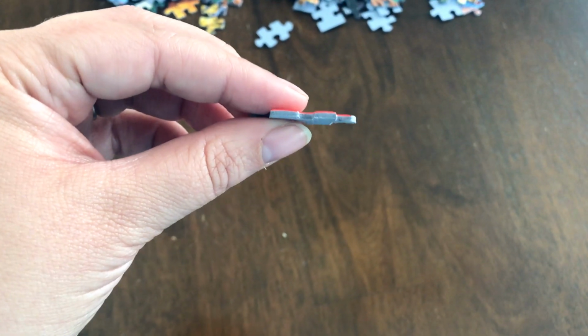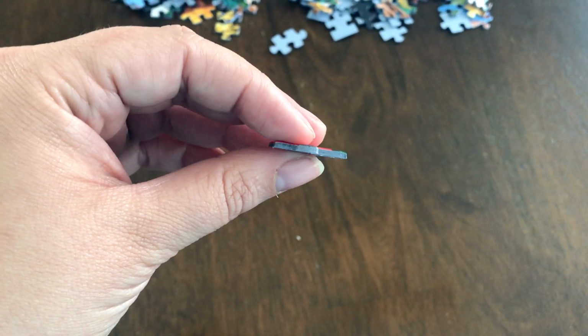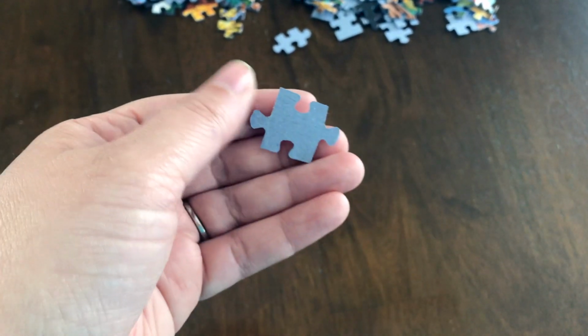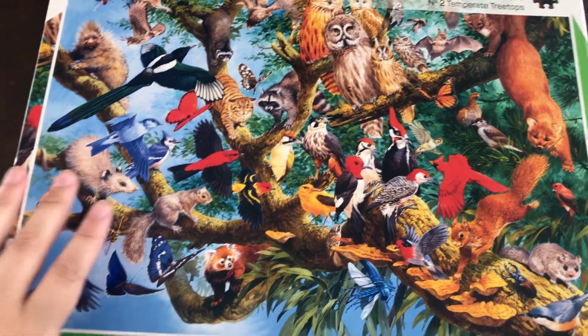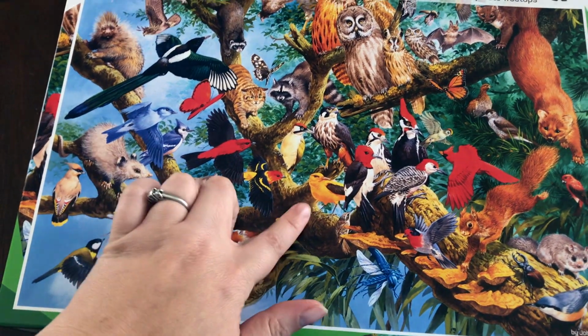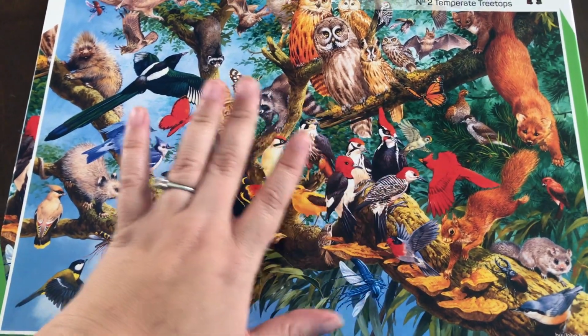Here is the puzzle thickness. Really decent quality pieces. And then the back is just cardboard. Looking at this image, you can clearly see very distinct characters here, which may be helpful.